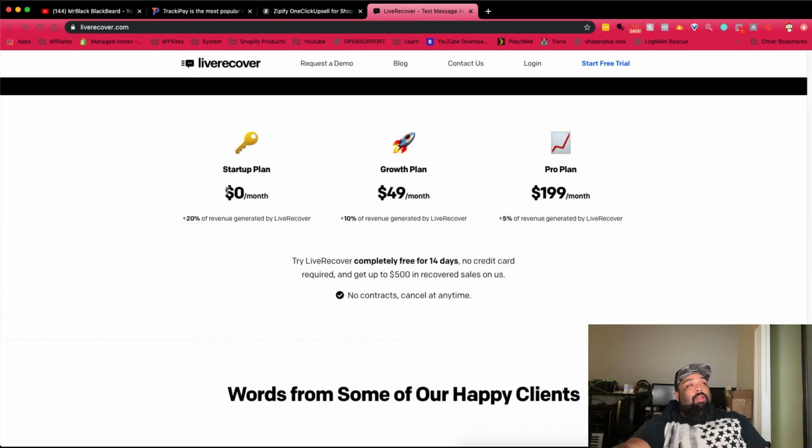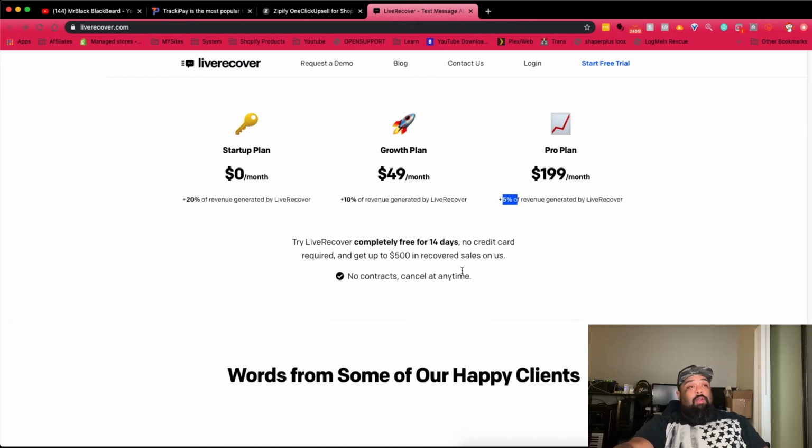These are the pricing plans: free, 20% growth, $49, 10% revenue, and $99, like 5%. So you pay more upfront per month, but depending on how many sales, you only give them a certain amount of revenue generated. And I'm still trying to figure out how that whole menagerie of things is going on, but why not? Free, try it. It's not that hard.